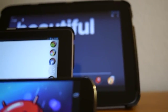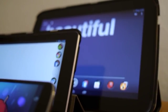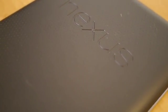One of the hardest things to do in the Android market is to choose what device you want because there are just so many different choices. Luckily, Google has got your back because they've created a line of devices that really sits above the rest, and they're called the Nexus, and I'll show you why they're the best.